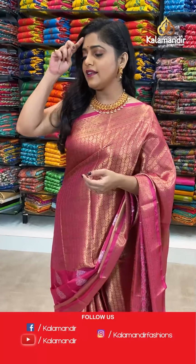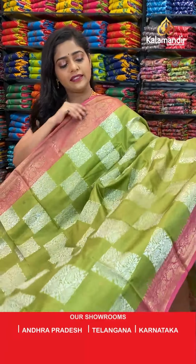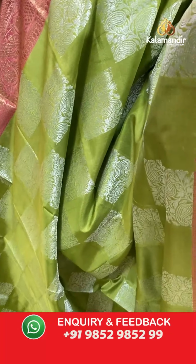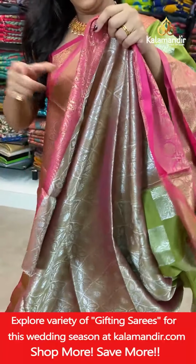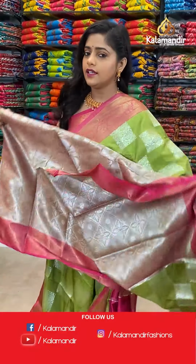Next saree here in the color green and pink. We have a checks pattern saree here, very beautiful looking saree with silver zari weaving on the entire body, gold zari for the border. Silver zari for the pallu and contrast zari woven checks pattern blouse piece.